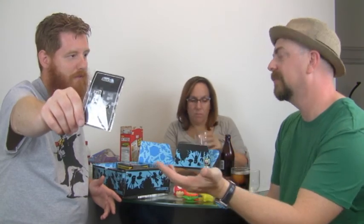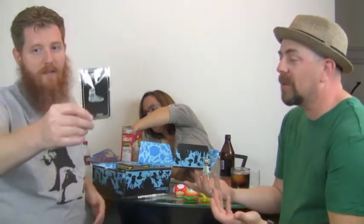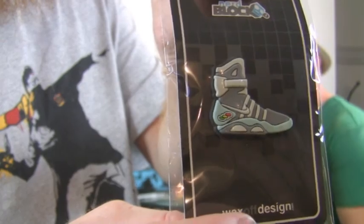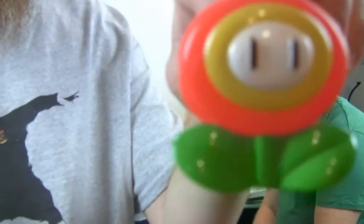Is that a freaking repeat of something I already got from Nerd Block? You remember seeing it? It's the self-lacing boot from Back to the Future, the wax off design. That wasn't all that long ago, roughly three or four months ago. It's a cool company, but getting a repeat that soon is pretty disappointing. You got your mushroom. This is so far the strongest item in the box because I don't own it.